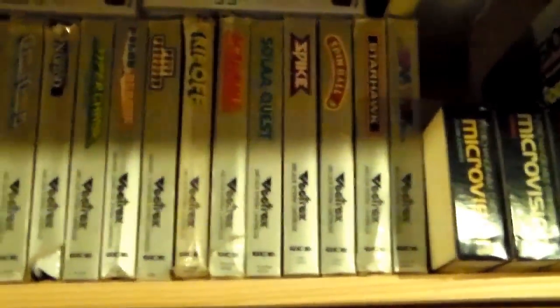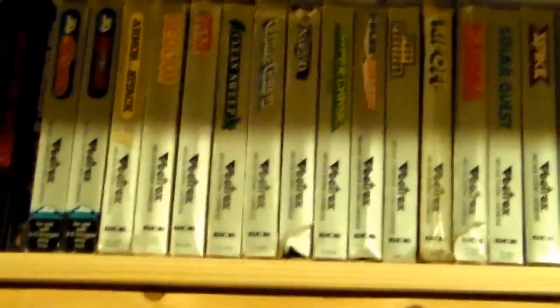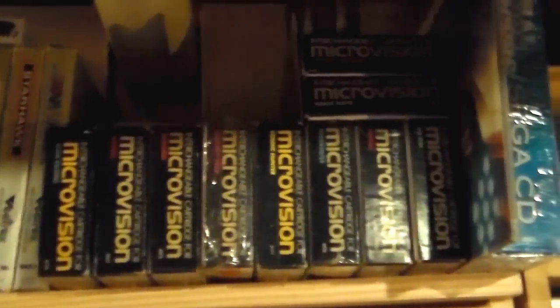And then right next to it I have the complete Vectrex collection. Those are just the ones I have boxed. I do have the loose games as well. And the complete collection of the Microvision, all the games that released for that first handheld system.